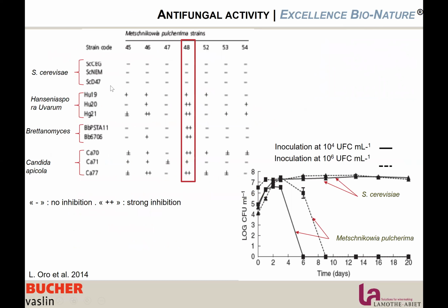Here you can see a table that summarizes different strains of Metschnikowia pulcherrima, and strain 48 is Excellence by Nature. As you can see, they don't all have the same power of inhibition, so we selected the one that has the strongest inhibition on the non-Saccharomyces. I would like to bring your attention to the fact that Excellence by Nature, or even Metschnikowia pulcherrima, does not inhibit Saccharomyces cerevisiae. Saccharomyces cerevisiae is not sensitive to pulcherrimine. As you can see in this graph, when we inoculate both strains together, Saccharomyces just goes in lag phase and then starts to ferment. Metschnikowia pulcherrima will start to die after a few days of fermentation because there is alcohol, and this strain is very sensitive to alcohol.